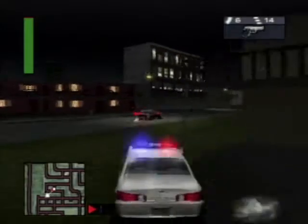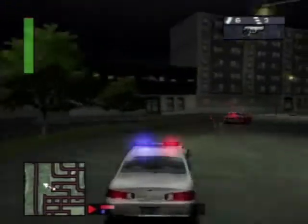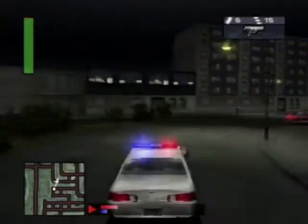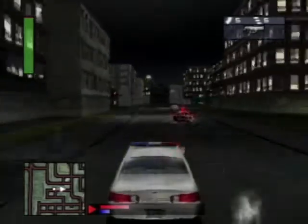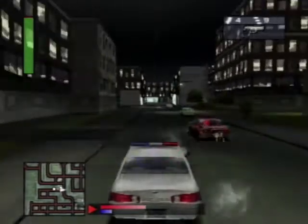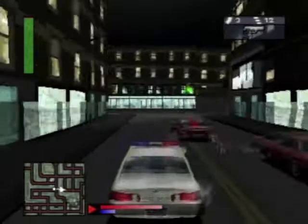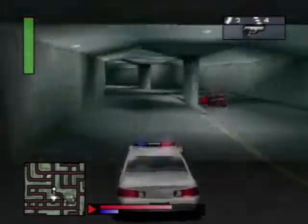Control, this is Unit 1. Both officers are okay. Looks like we got here in time to stop any bloodshed. We're beginning pursuit of suspects. Roger that, Unit 1. Good work, officers. Control, suspect is tossing a gun from the car. 10-4, continue pursuit.